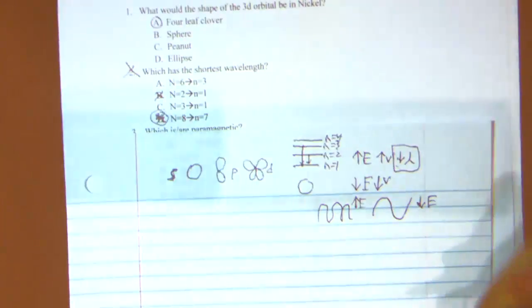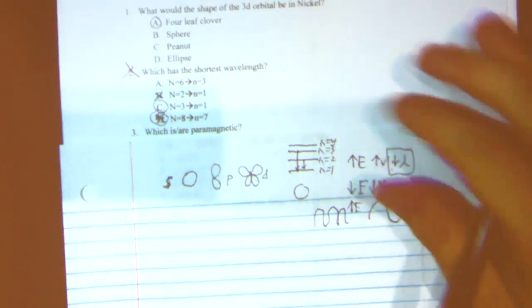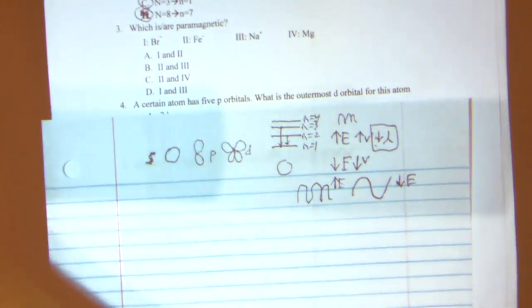Guys, regardless of what I said on the review, it's not right. This is actually the answer of 3 to 1, right? I'm sorry about that. The reason is this has the highest amount, so ignore what it says on your sheet.